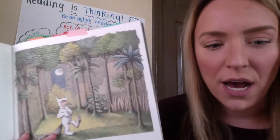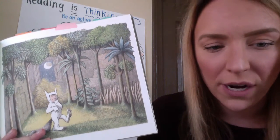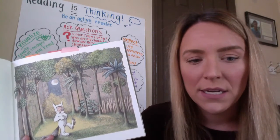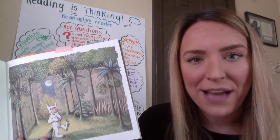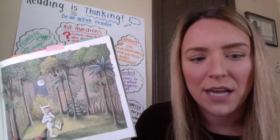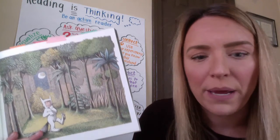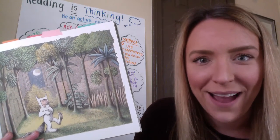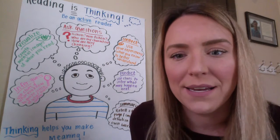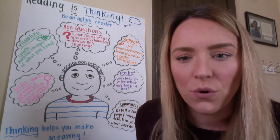So, for example, if we take a look at this page where we see Max and his room is starting to grow into the forest, I can make an inference or guess, even though it doesn't tell me that, Max is using his imagination to go to this wild place to escape how he's feeling. The text doesn't tell me that, but I can make that guess based on my experiences, based on what's happening in the story, based on this picture right here of Max looking delighted as his room turns into something different, a new magical place where he can escape. So I am making inferences that that's what's happening in the story because of what I know.